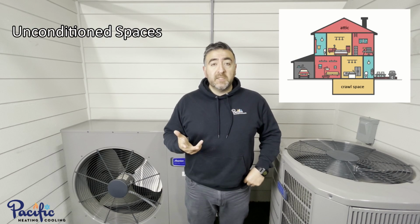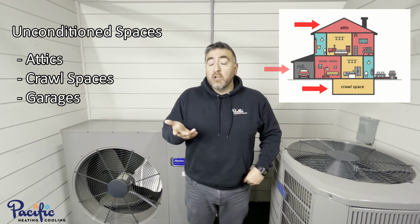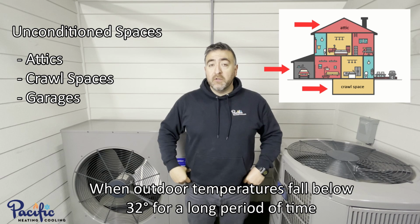Condensate drain lines freezing outdoors isn't the only location this can happen. In unconditioned spaces such as attics, crawl spaces, or any unconditioned garages, drain lines can also freeze with outdoor temperatures getting below 32 degrees. As those local to the Northwest may know, our winters are getting colder. This is a very common problem amongst us here in the Northwest. Here at Pacific, some of the things we want to help homeowners understand is that there are solutions that will give them temporary relief when this happens.